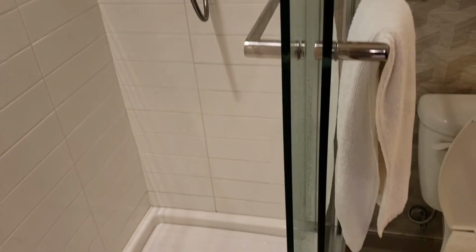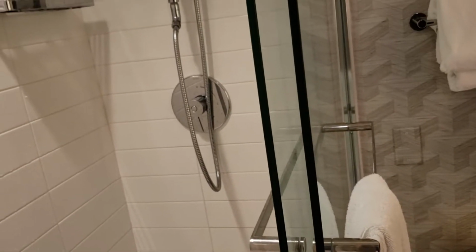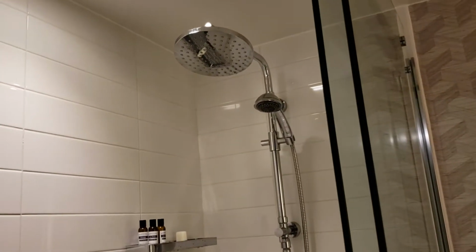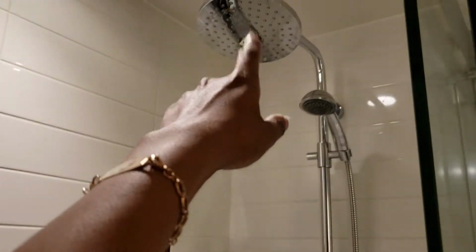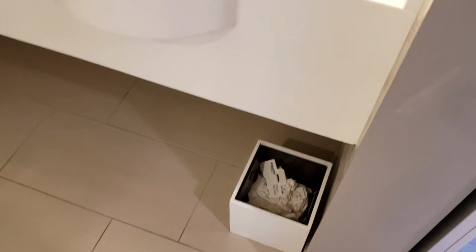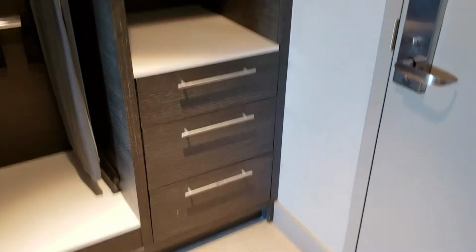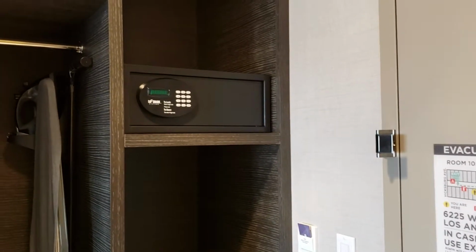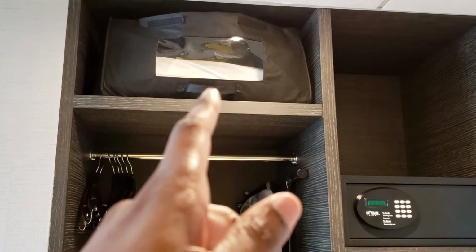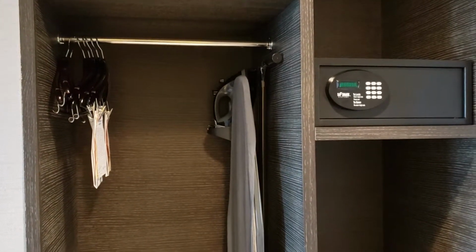There's the faucet, and it has a handheld shower, and it has that thing on the top there. There's the toilet. There's a waste basket. So that's the washroom. On the other side, you have your drawers. You have your cubby holes, a safe. What's that? I forgot. But there's an ironing board stand there.